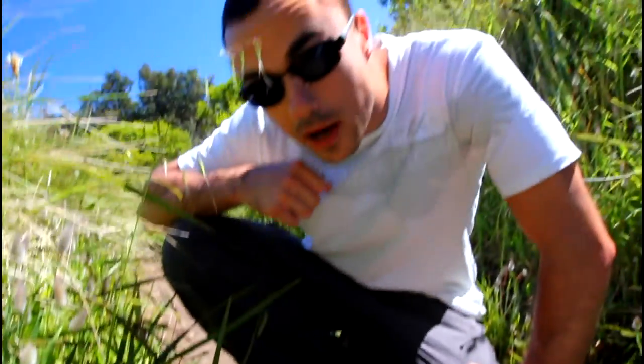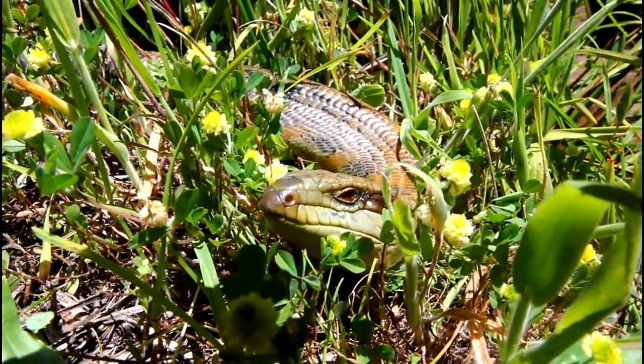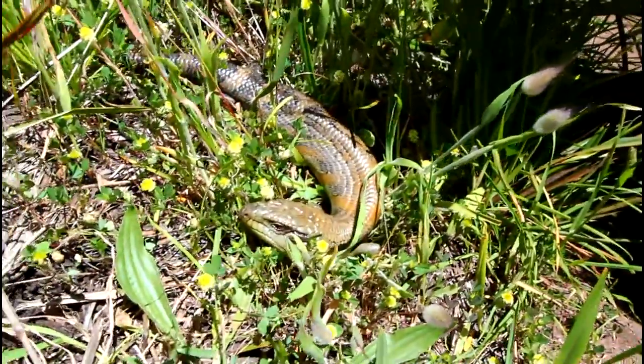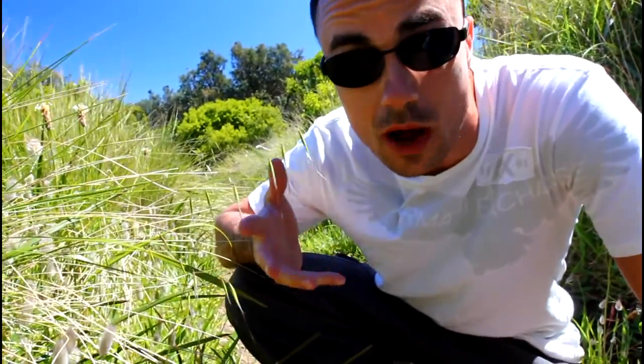Okay, we've just come across the path, and right on the left of us was an eastern blue tongue. He's just sitting there sunbathing. He's actually fairly obliging. We've just crouched down next to him, and he doesn't seem too bothered. These things absolutely love eating snails. They've got real strong jaws, and they'll just crush through snail shells, along with other invertebrates and even small vertebrates, anything they can basically overpower and crush.